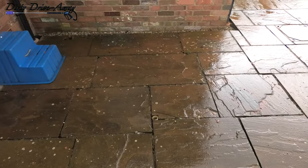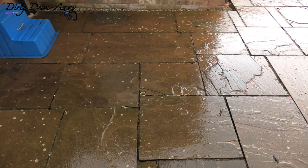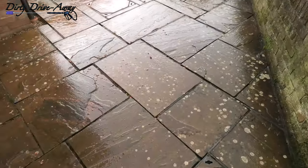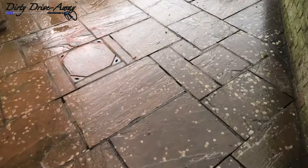It's going to be pressure cleaned, gently-ish, to remove as much of the surface muck as possible. You see a lot of this brick dust. I've got a few sunken slabs, not worried too much about them. And the mortar here is really bad in places. You can see it's really badly breaking away.